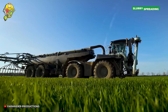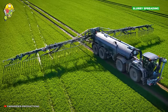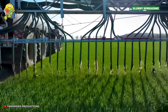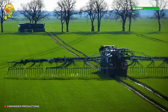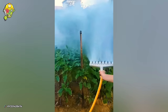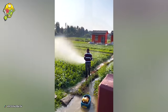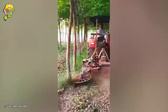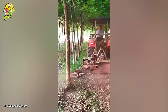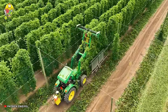A drip irrigation system can help optimize the flow of liquid fertilizer to crops. Another hop harvest season has arrived. Get ready to welcome the football season with some cool beers.